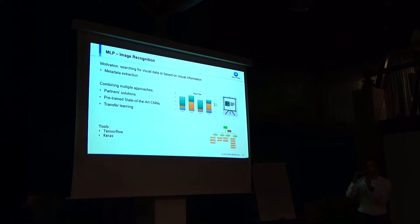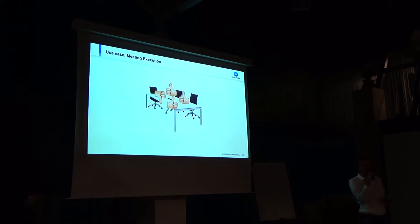And I will show you another use case of how you can apply computer vision in the office. This is a use case that we were developing a year ago for the proof of concept of our cognitive hub as a demonstrator, and this was part of the scenario of the whole demonstrator, and we called it meeting execution.